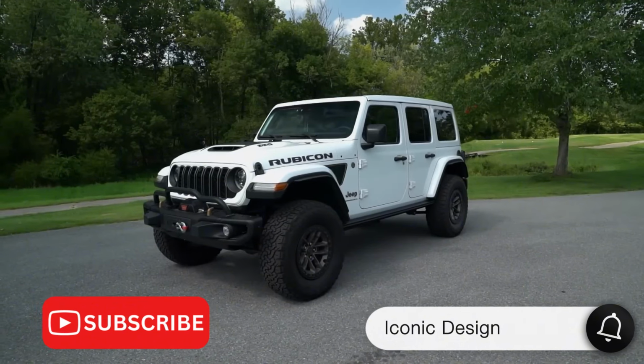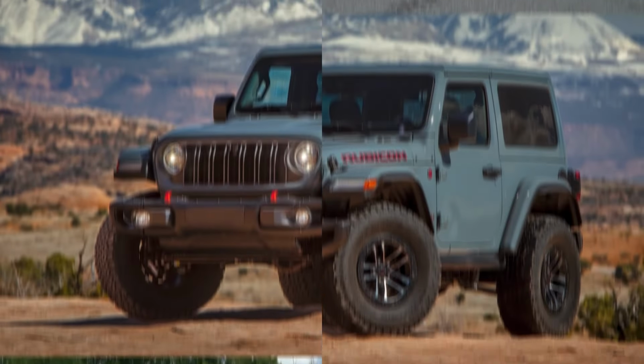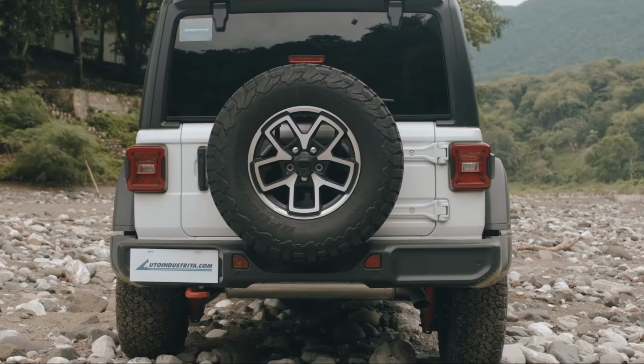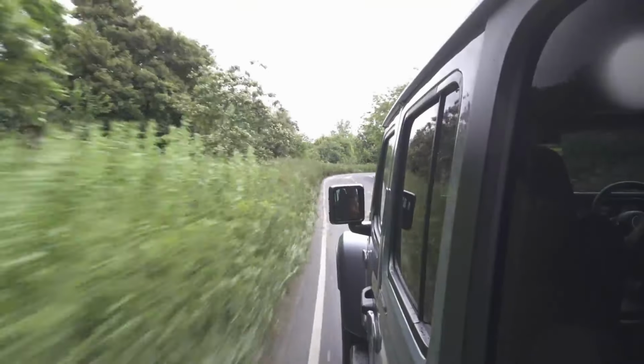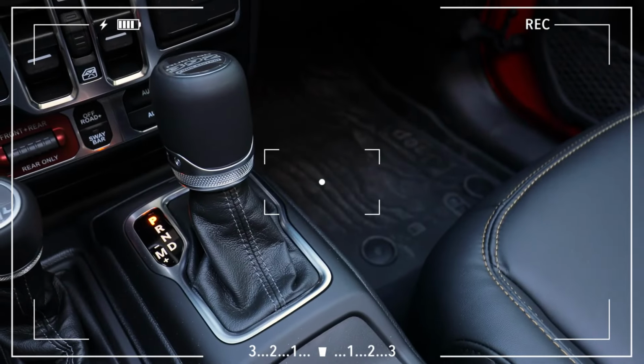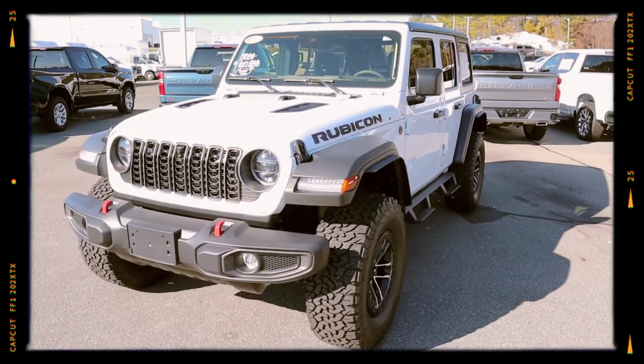The Jeep Wrangler Rubicon sticks to its legendary boxy style, with thick, rugged lines, massive fender flares, and a high ground clearance. It's a vehicle built for adventure. Plus, it has heavy-duty skid plates underneath to protect all the crucial parts.